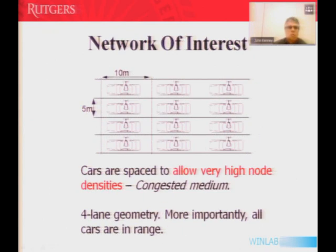Okay, so this is the grid we look at. The grid is not very important really. What's important is that we are creating this simulation setup where cars are as tightly packed as they can be on a road, and the idea is to create an environment where collisions take place because of the high density of the network.